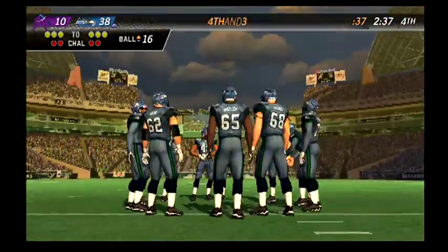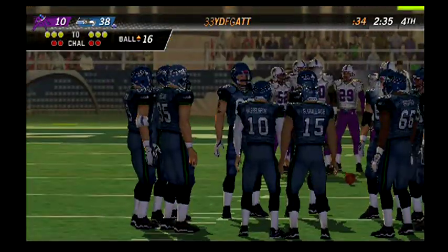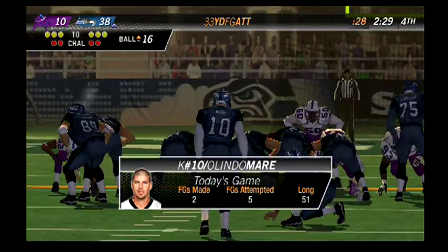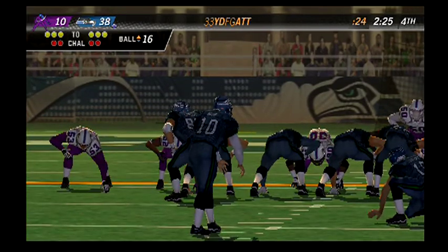I think so. When you've got the lead, you don't have to try anything fancy. You just tack on the three and put the game in your defense's hands. So this field goal attempt will be from about 33 yards away.